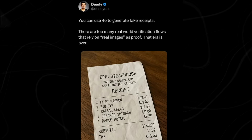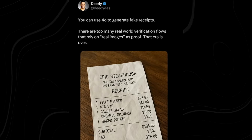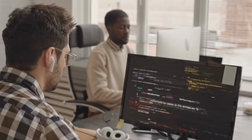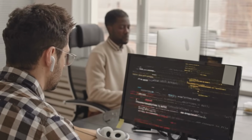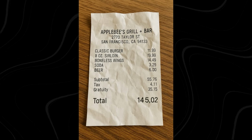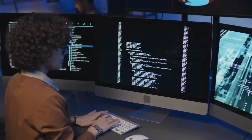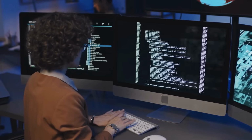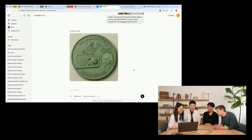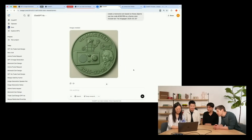There have also been claims that GPT-4o is being used to generate fake receipts. While most refund fraud in the past involved scanning and altering PDFs, GPT's multimodal abilities allow users to visually replicate printed receipts and even embed custom text inside real-looking store formats. These images can then be submitted to customer service teams as proof of purchase or refund requests.